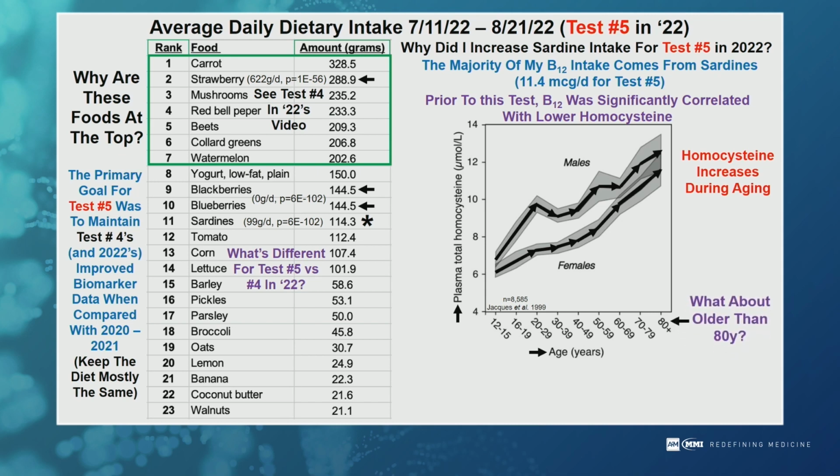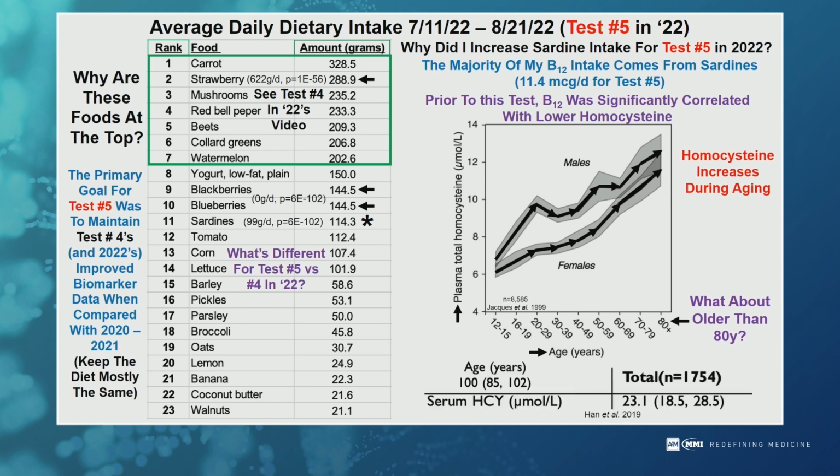So what about older than 80 years, especially considering that I intend on living a lot longer than 80 years? So in this study of centenarians, we can see that the median age of the more than 1,700 people in this study was 100 years, so technically this is a centenarian-based study. We can see that serum levels of homocysteine were 23, so way higher than the 80-year-olds at 12 micromolar. So the long story short there is if we live long enough, we may all have elevated homocysteine.